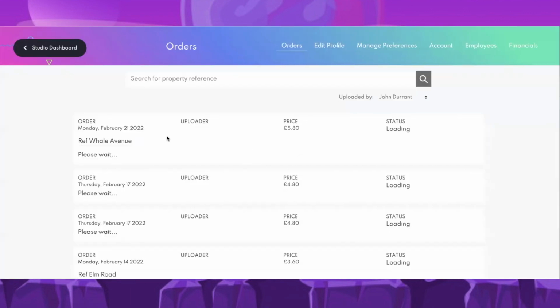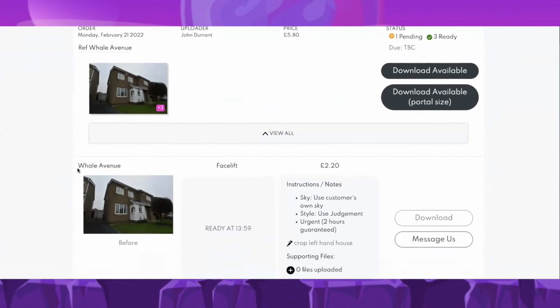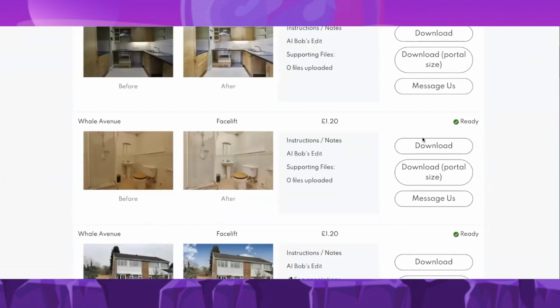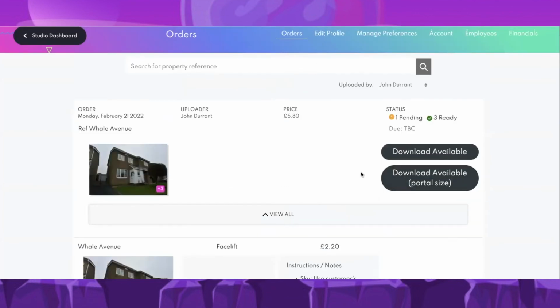Go to the orders page, and then you can see all of the facelifts here. So that one's going to be ready in a couple of hours, which I've just briefed. This one I can download. So you don't have to wait till the following day. It's now done instantly. And there you go. That's your whistle stop tour.